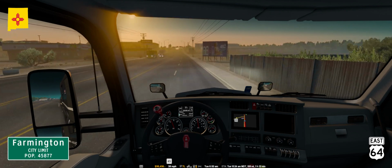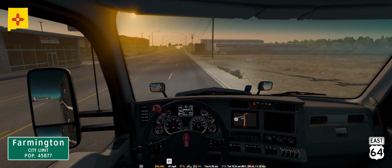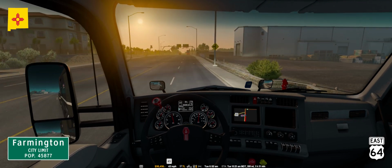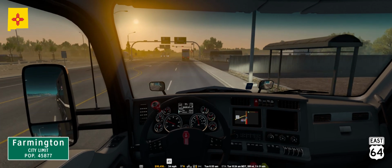That's doing that. Or what I'll do is I'll back out after we finish this job, step out, turn off those mods to see if that's what's causing it, and then get back in and finish the day.